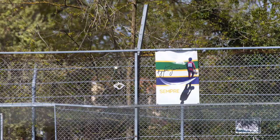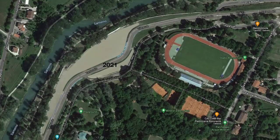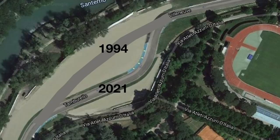Now, if you go back a couple of hundred meters along the track, and by the way, you can stand there and look across the track, you'll see this sign on the outside of the corner, and that denotes the point of impact. Now, I should say that the track has been significantly changed since the accident in 94. It now has a chicane where once it was simply a long left-handed sweeper.